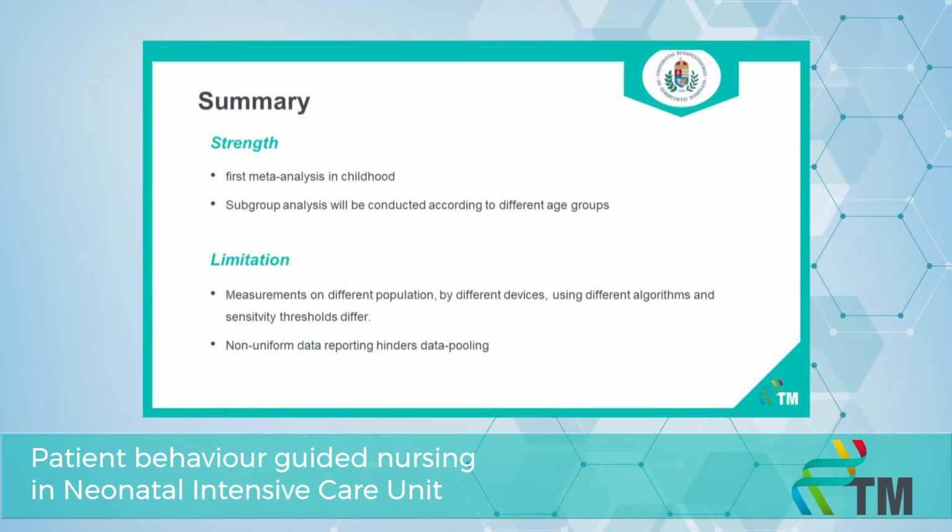And this is the first meta-analysis in childhood, and the subgroup analysis will be conducted according to different age groups, and also with other statistical methods, pooling will be carried out. The limitation is that in the articles the circumstances are very different. They use different ectographs, different populations, age groups, and different thresholds in ectography. So we see it in the heterogeneity. We have to clean the data further.